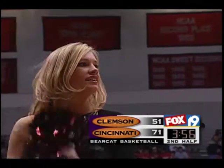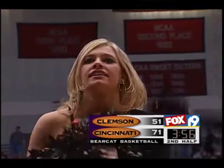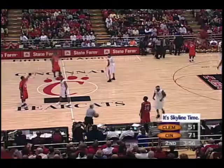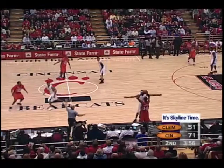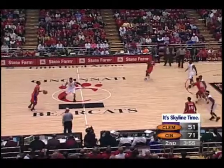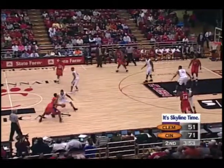With 3:56 left in this game, time now for our four game summary. It comes down to turnovers. No one better around this neck of the woods than UC at forcing them. Cincinnati getting 25 of them from Clemson, and the points off the turnovers, 28 points. That's just tough to win when you give up that many points off turnovers. They're slowly building a little fruit basket here in this game for Christmas. Clemson is with all the turnovers.